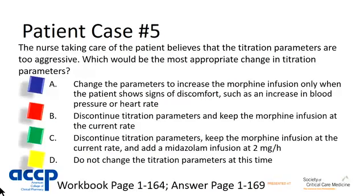However, the nurse taking care of the patient believes that the titration parameters are too aggressive. So what would be the most appropriate change to make at this point? Your first option is to change the parameters, so only to go up on the morphine when the patient exhibits signs of discomfort, such as an increase in blood pressure or heart rate. Next, you could discontinue those titration parameters and just keep it at a set morphine rate. Discontinue the titration parameters, keep the morphine infusion at the current rate, and add a midazolam infusion, or do not change the titration parameters at this time.